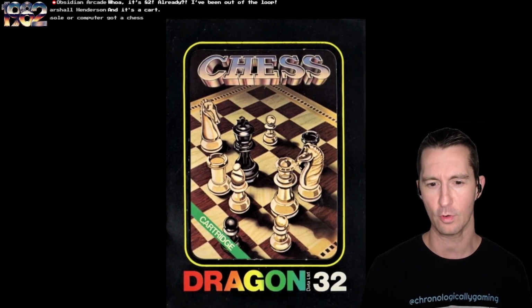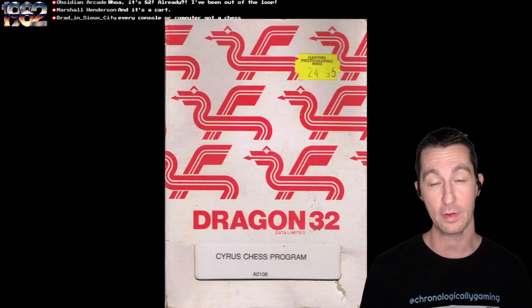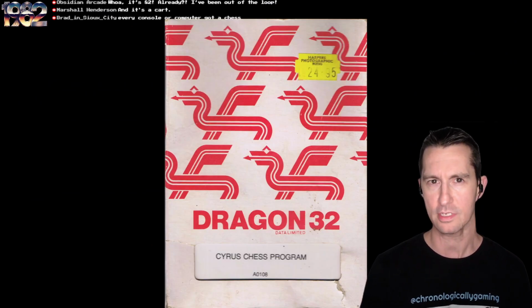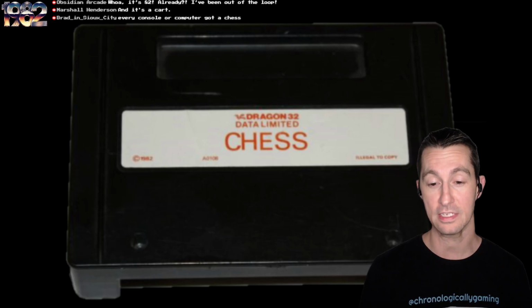Do we have any other artwork for Cyrus Chess? Oh, that's right. That was the later box. This is the first box you probably would have seen for the Cyrus Chess program, as it's blatantly on the front of this one. $24.95. That's pretty expensive. And this is a cartridge. That's right. We're not playing on cassette. We're going to pop in a cartridge to the Dragon 32.